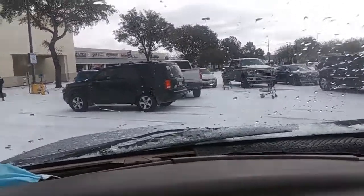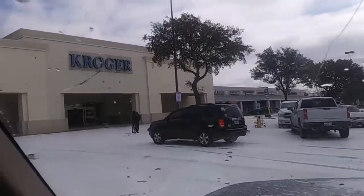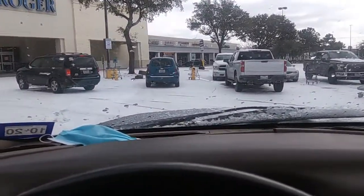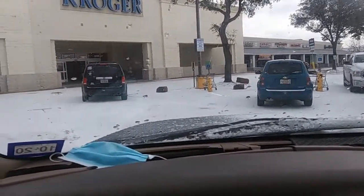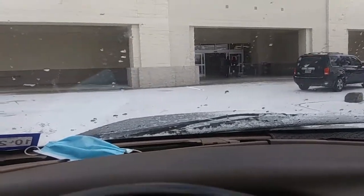Okay, everyone, venturing out into the ice, just leaving the Kroger parking lot here. Very slippery, but we're going to drive a little bit. I'm really not supposed to do this, but I thought this would be an enjoyable experience to learn how to drive in the snow for people that don't drive in the snow.